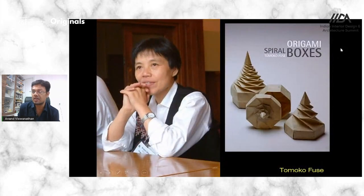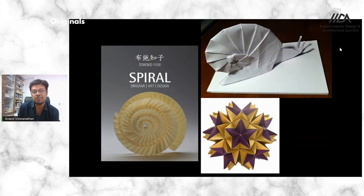And the other artist that I really follow is Tomoko Fuse. She comes to Delhi to the Japan Foundation many times. These people are what you call modern masters. So you're witnessing history. You go and meet this person, you would have seen a master, just amazing. The difference between Robert Lang and her is that she is more into polyhedra and modular stuff, where you make 30, 60, 90, 200 pieces and you join them to make a larger polyhedron. So she has a complex mind of designing the unit for this modular origami. Spirals, she's a master of spirals. There are so many spiraling designs that you see.